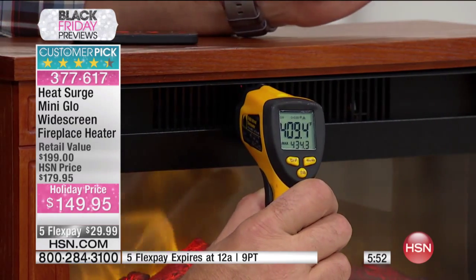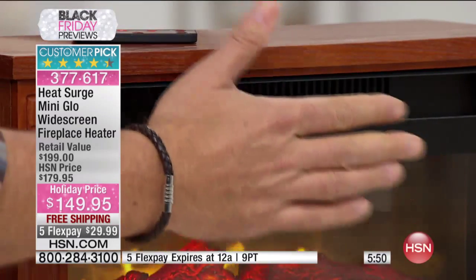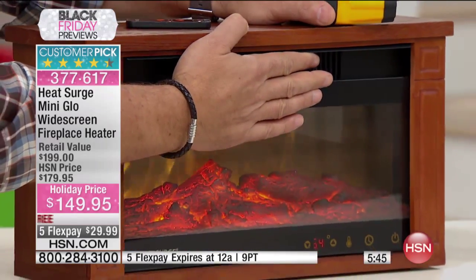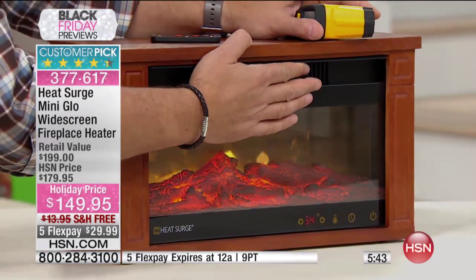Watch what I can do, though. Even though that's coming out that hot, I can take my hand and put it on there, and I can leave it there for a number of seconds before my body finally says, hey, this is starting to get warm, pull it away.